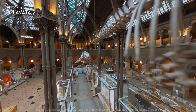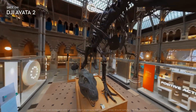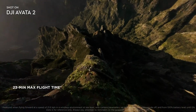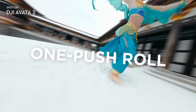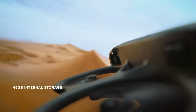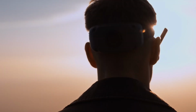Moreover, the Avata 2 incorporates advanced obstacle avoidance technology, providing peace of mind as you navigate through tight spaces or complex environments. This ensures that you can focus on capturing the perfect shot without the fear of crashes or mishaps. With a range of customizable settings and a user-friendly interface, the DJI Avata 2 Fly More combo is not just a drone. It's an invitation to explore new creative possibilities in your aerial photography journey. Whether you're a hobbyist or a seasoned pro, this package is designed to unlock your potential and take your aerial footage to the next level.